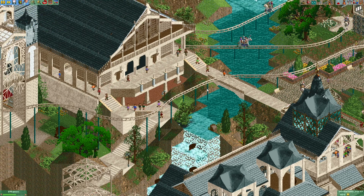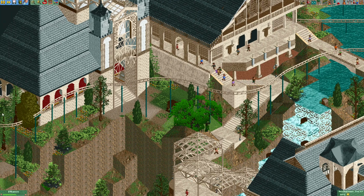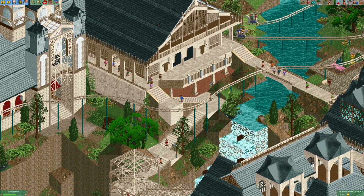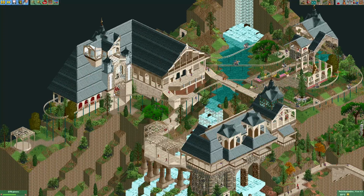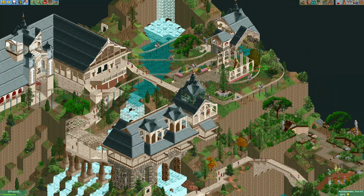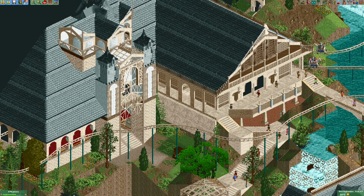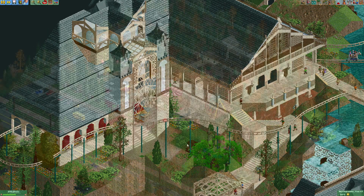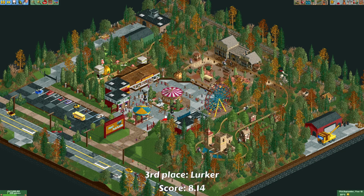Now for a gentle kids ride, I do think it may be a little bit high off the ground here. That's just a minor criticism that I would have with this entry. But other than that, I think it looks wonderful. I especially like this part of the building here. That looks amazing.